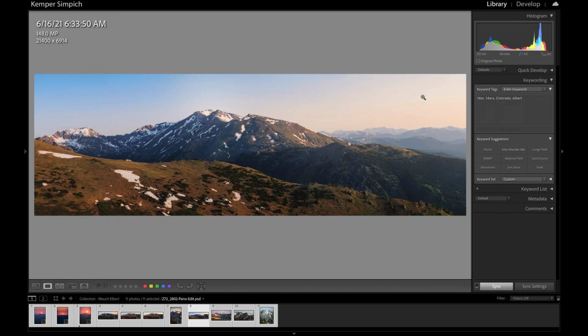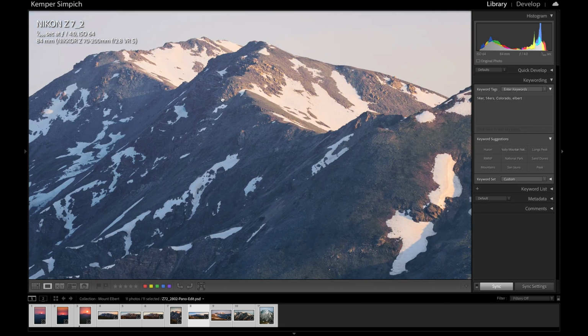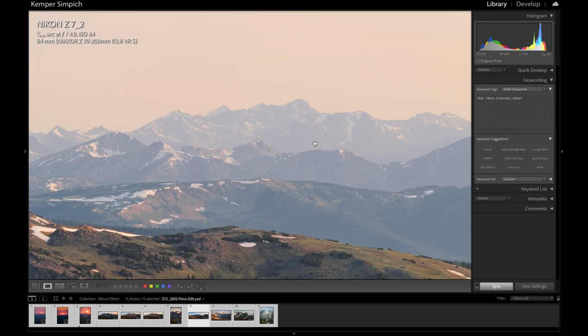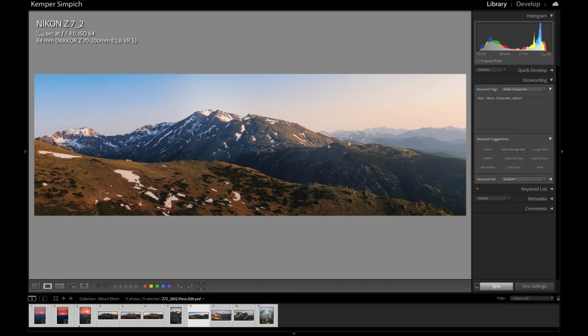So here's a wider shot, 148 megapixels here. And again, I think I mentioned all of these shots are with the 70-200 2.8. But you can kind of zoom in here on the summit of Massive. And then this one is fun because we've got Mount of the Holy Cross in the distance. So this is Holy Cross right here. And Leadville, which is kind of a famous Colorado town, is just off to our right in frame. So kind of down here.